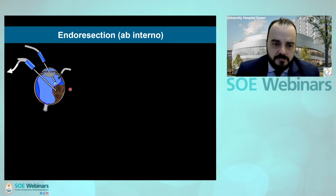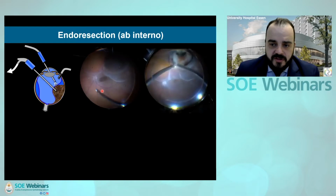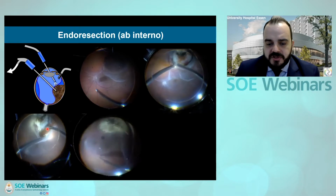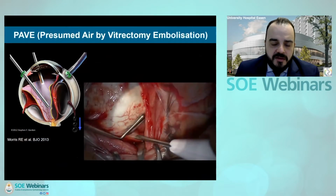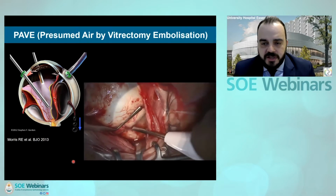How does it work? Pars plana vitrectomy, removing the vitreous, start removing the tumor, start separating the tumor from the retina. Then proceed with heavy liquid, laser everything around, and put silicone oil inside. Another point I would like to address here is the PAVE, which was already published by Morris in 2013.